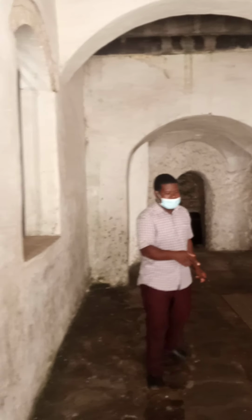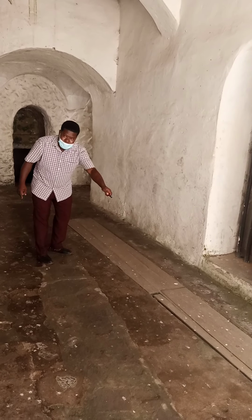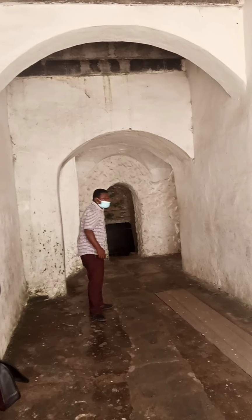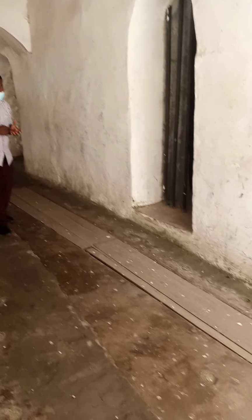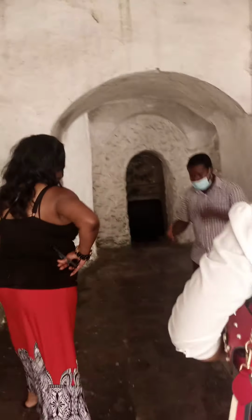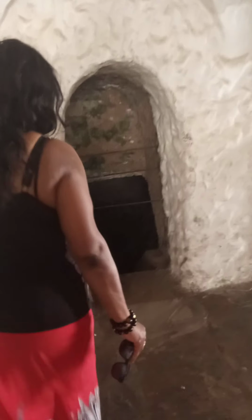Just a minute, please. When we have the wood, you have this little drainage stretching down here, down into the room of no return. In those times, this drainage was not here. I was saying that the Portuguese connected pipes around the castle. So all the female captives in chains, that's where they passed. So this is the female slave exit. The female slave exit.